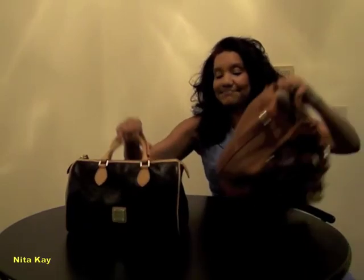Now, here starts the reviews. I purchased my first two Dooney bags. Boom and boom. And to this day, I think these will stay in my collection. They're classic bags. I still enjoy wearing them. Let's start with this one.